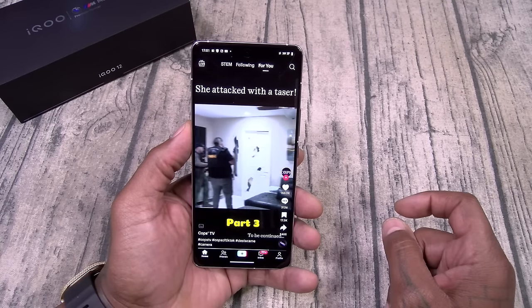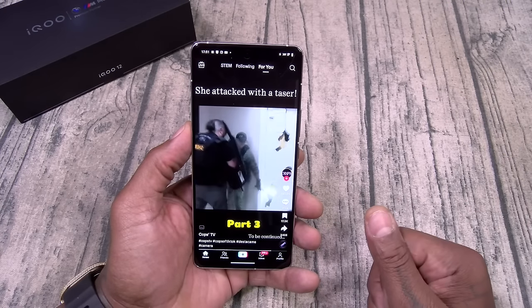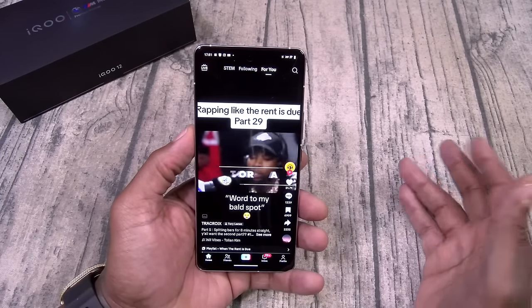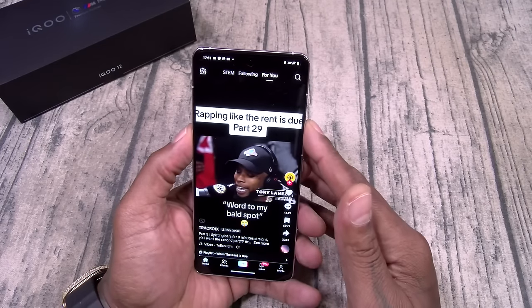That's a little flimsy door right there too. Big man could have went through that easily. Yep. Easily. You see what I'm saying? Stuff like that. I know, man. I know. Oh, Tory Lanez, hold up.